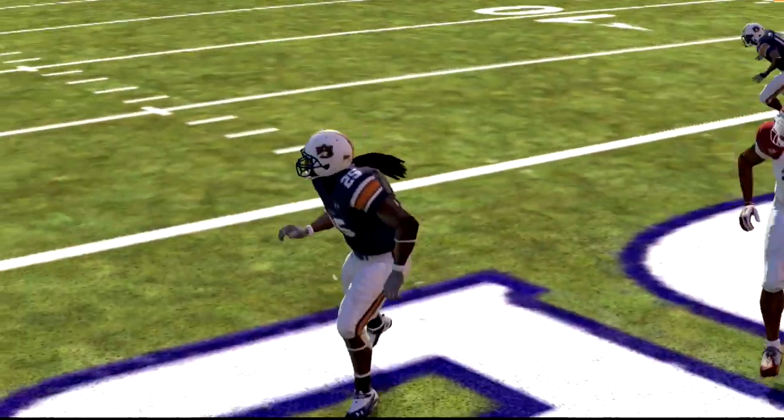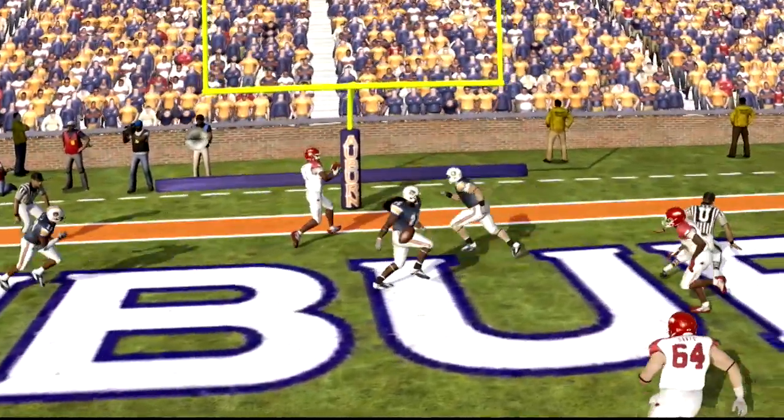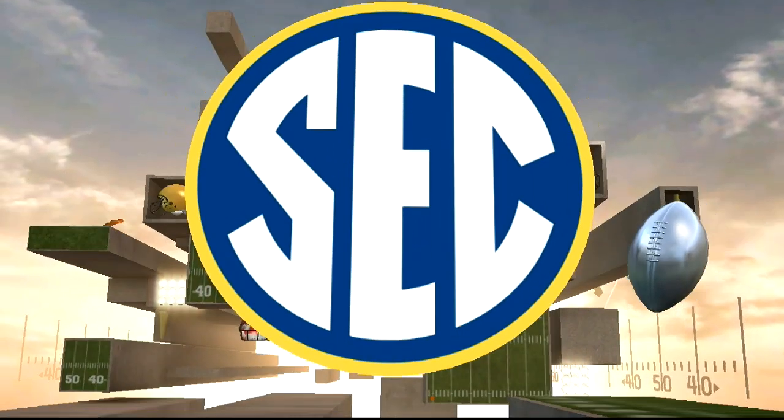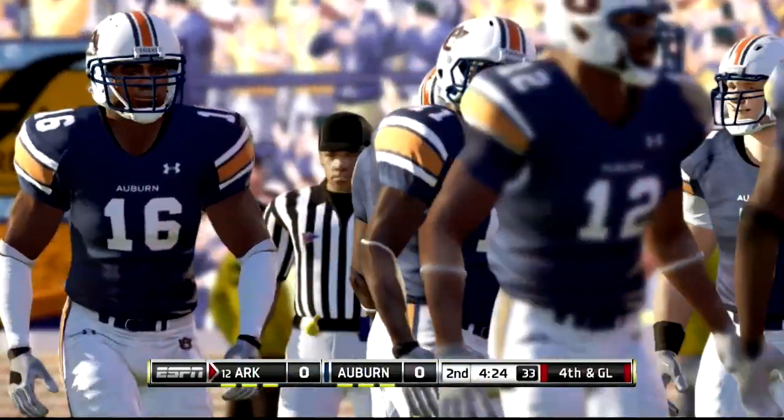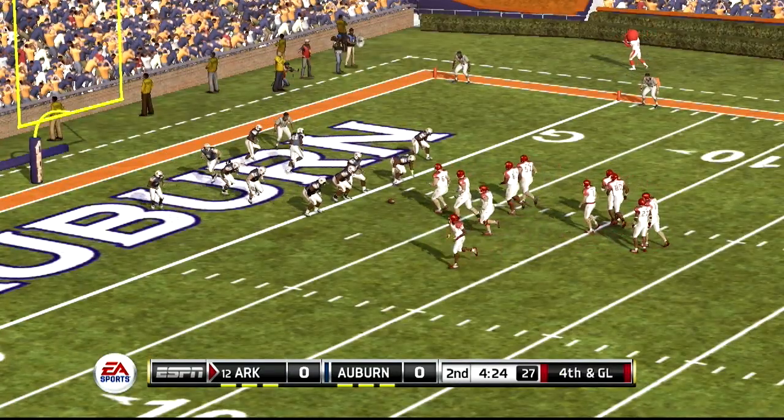Close call is right. If he just put a little bit more touch on the ball, that would have been a big play. But let's give credit to the linebacker. That was an athletic play there by the defense. The offense is staying on the field. It's all or nothing. Here we go.